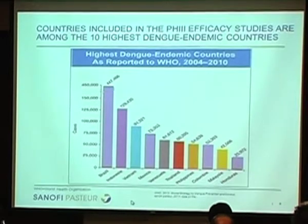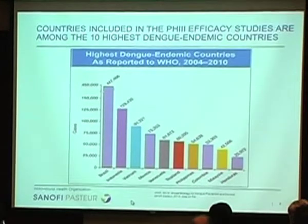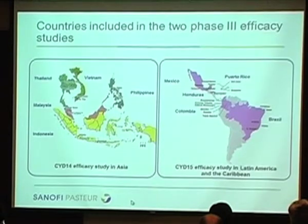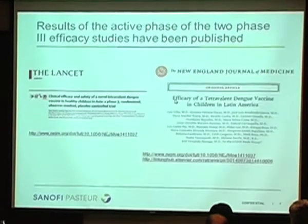So this slide will just show the countries that were included in the phase 3 efficacy study. You can see that these are all among the 10 highest dengue endemic countries as reported to the WHO. And the countries included in the 2 phase 3 efficacy studies: from Asia-Pacific in CYD14 will be Thailand, Malaysia, Indonesia, Vietnam, Philippines, as mentioned earlier by Professor Pani. For the CYD15 efficacy study in Latin America and Caribbean, will be Mexico, Honduras, Colombia, Puerto Rico, and Brazil, in which I'll go through the result with you.